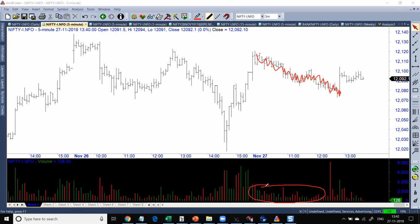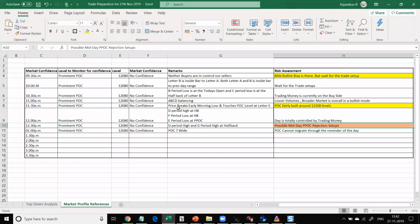That means we've been dealing with more and more weaker hand traders. So when we are dealing with more and more weaker hand traders, most likely these kinds of sell-offs are low volatile, ultra low volatile sell-offs. These ultra low volatile sell-offs are mostly done by the intraday trading community, especially with this sort of lower volumes, right? At the same time, if you look at the sheet which I had shown, you can see a lot of intraday weaker reference levels. We call these nuances, which explain what kind of traders we are dealing with.